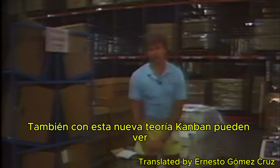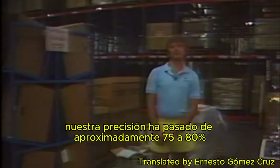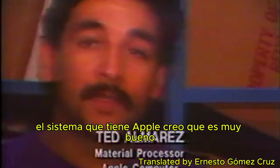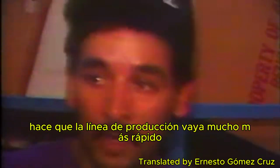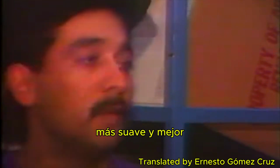Also, with this new Kanban theory, as you can see, it has definitely really helped the organization back here and the inventory control. Our accuracy has gone from about 75 to 80% to almost 99.9% accuracy in this specific department. The system that Apple has, I think it is very good. It makes the production line go a lot faster, a lot better, a lot smoother. The way that we do it is once they empty out a cart, I go and bring a full cart up right away. Like I said, that system enables the line to go faster, smoother, and better.